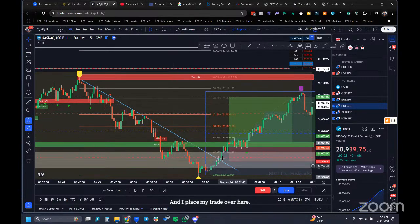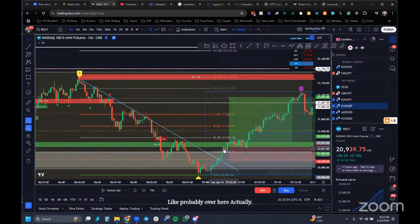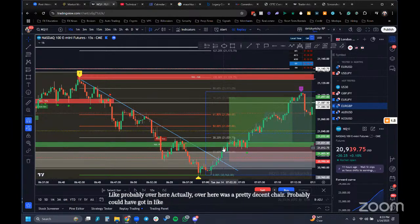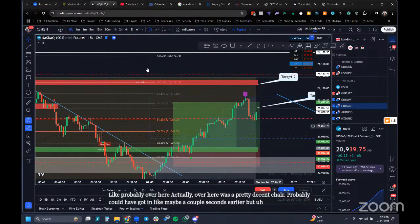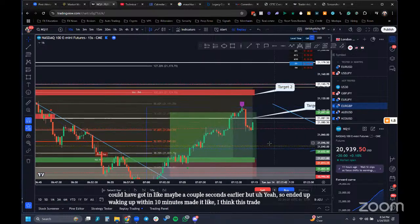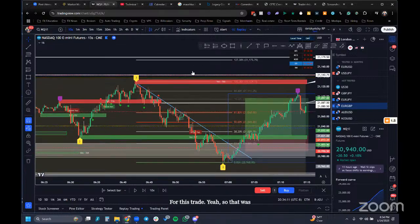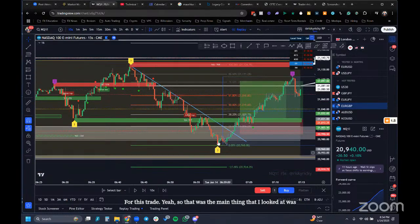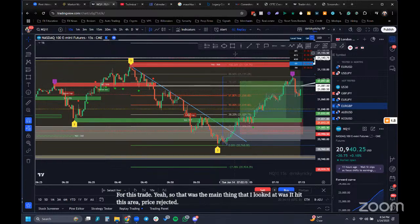And I could have gone in a little bit earlier, probably over here. Actually, over here was a pretty decent trade. Probably could have got in maybe a couple seconds earlier, but yeah, I ended up waking up within 10 minutes, and I think this trade made a grand. So the main thing that I looked at was it hit this area, price rejected, and then went in the opposite direction.